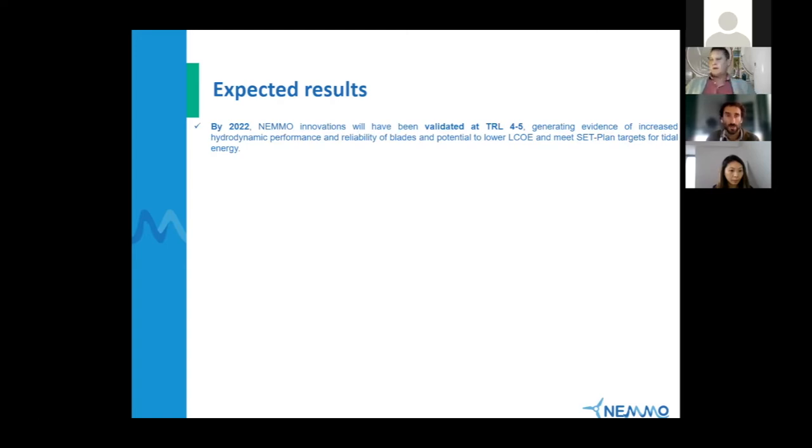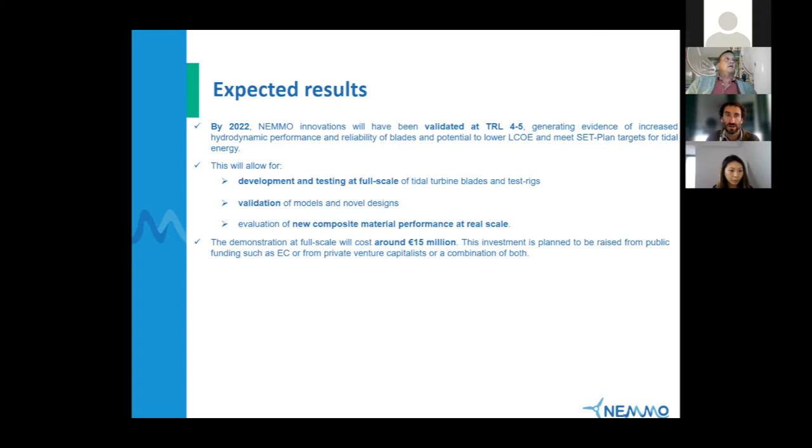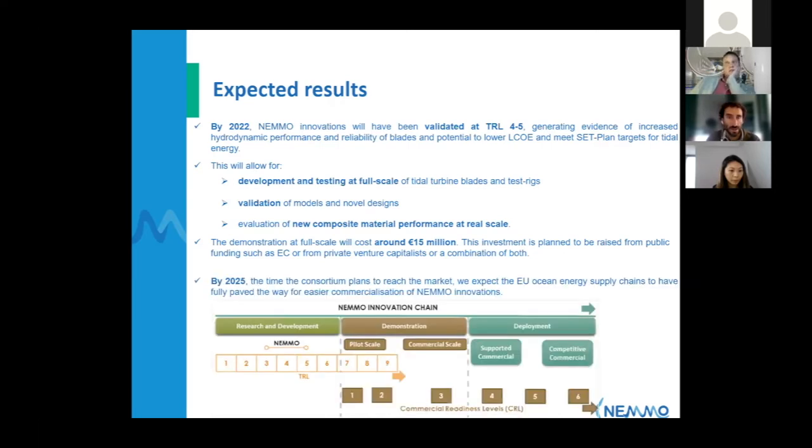Okay, this is the scope and the expected results by the end of the project, which is ending late next year. We will have validated all these technologies by year 4 to 5. Actually, it's a real full-scale testing, as I said. This will allow the development and testing at full scale of tidal turbines, blades, and test rigs, the validation of models and novel designs, and the evaluation of new composite material performance at real scale. The full-scale demonstration, which will cost around 15 million, is not included in the project. It will take place after the end of the project. And by 2025, we expect to achieve the objective of 15 cents of euro per kilowatt-hour in tidal energy cost.